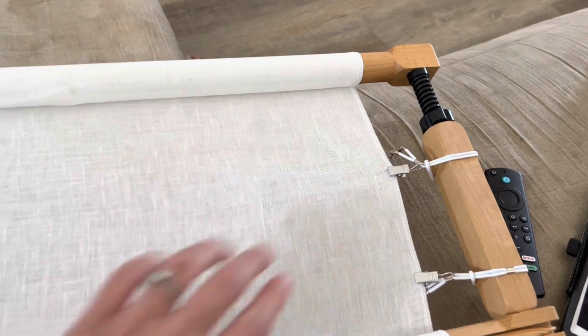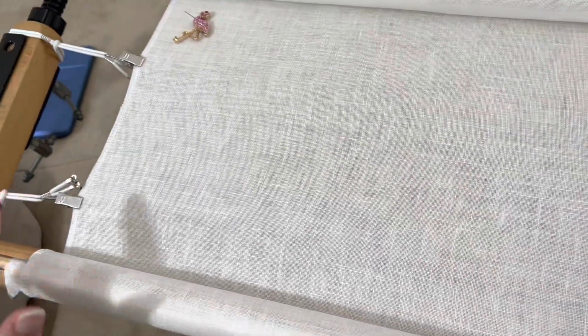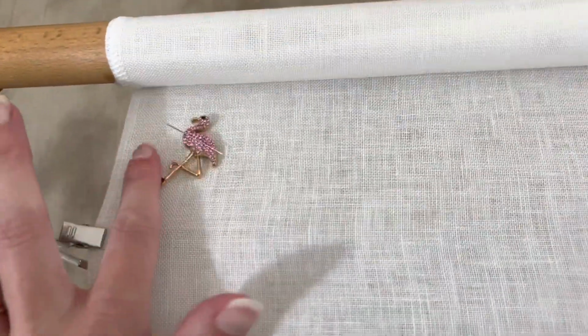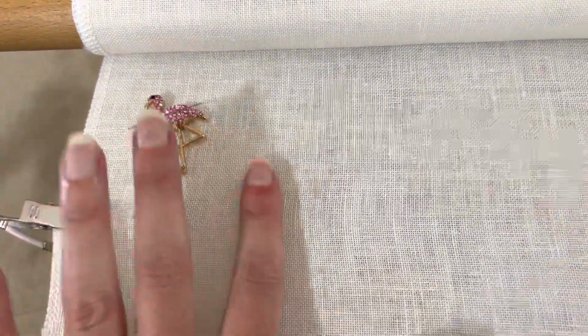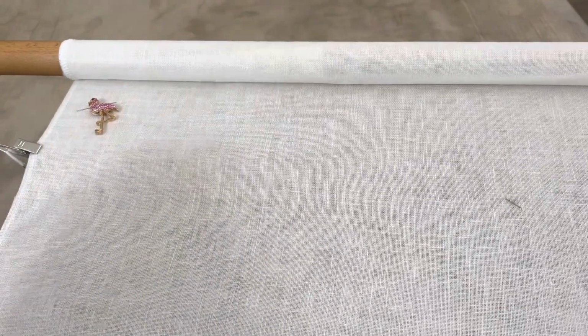I have these little clips that help to get the size taut. I just have to remember to undo them when I'm done stitching because I don't want them to warp my fabric. Got my little flamingo needle minder ready to go. Nice taut fabric. This is Fairy Flower Garden, I'm about to start.